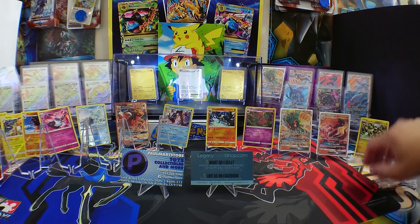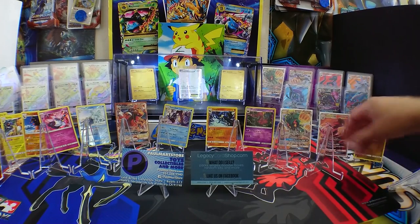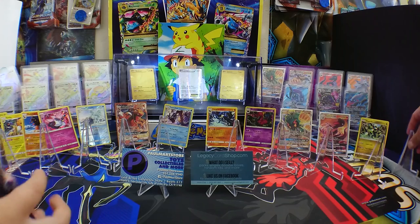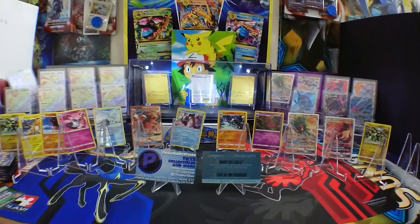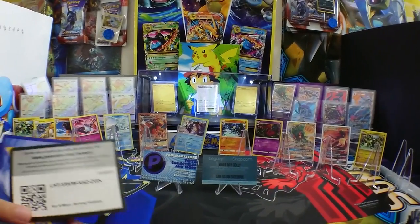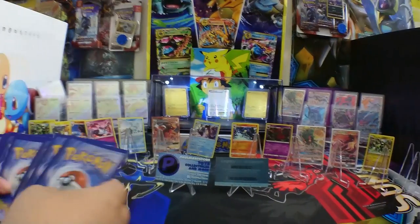How many packs are left? Like half of the stack are now. All right, here we go with more stands. Oh, now this is where it goes crazy, because... So you got 2 GXs and I got 1. All right, guys, here we go. I got 4 reverse rares and 1 holo. Whoa, what am I doing? I didn't do 4 to the back. Here's the code card.